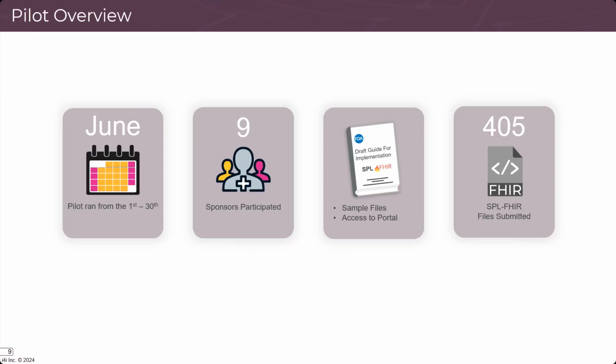Everyone was provided with the FDA's SPL-FHIR implementation guide, sample files, and access to the portal. And in the portal, we could upload and validate FHIR XML files, view them in a style sheet, and then download the HTML renderings. And in total, there were 405 XML SPL-FHIR files submitted during that 1-month period.